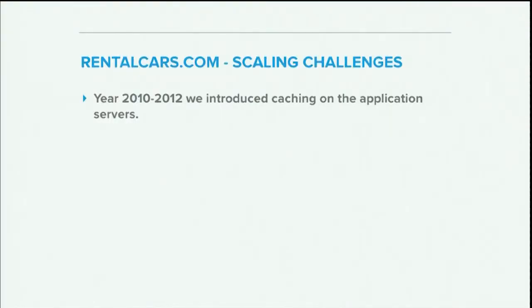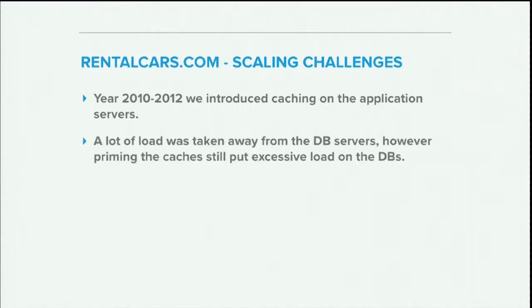We were having some scaling issues, obviously. So a developer said it's a good idea to add a cache. So they added a cache to the application itself. Well, basically, I'm rewinding in time. That was 2010, 2012. We introduced caching in the application servers themselves. That helped in a big way, as a lot of load on the databases was taken away.